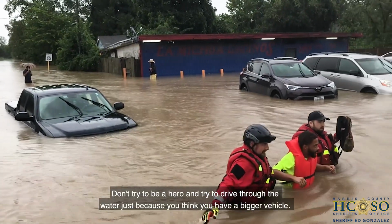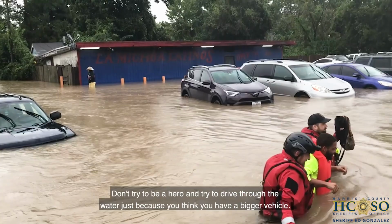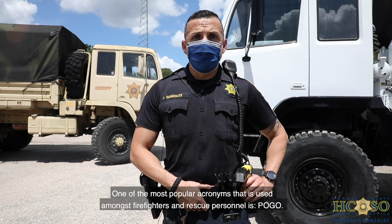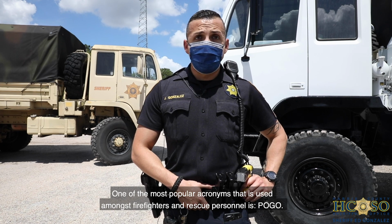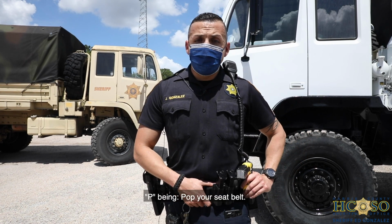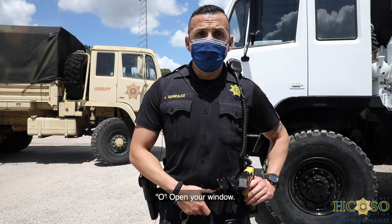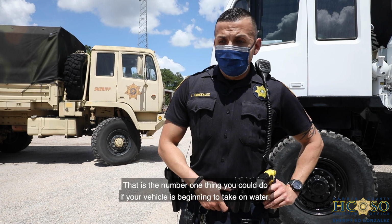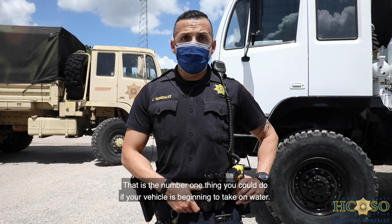Don't try to be a hero and drive through the water just because you think you have a bigger vehicle. It's just not worth the risk. One of the most popular acronyms used amongst firefighters and rescue personnel is POGO, P-O-G-O. P, pop your seatbelt; O, open your window; G-O, get out. That is the number one thing you can do if your vehicle is beginning to take on water.